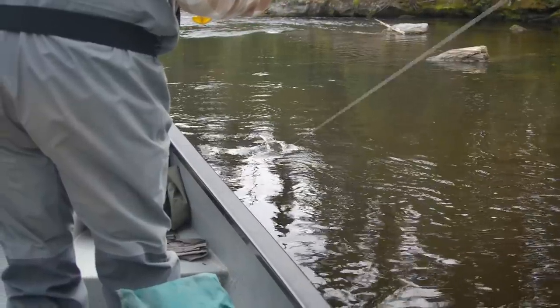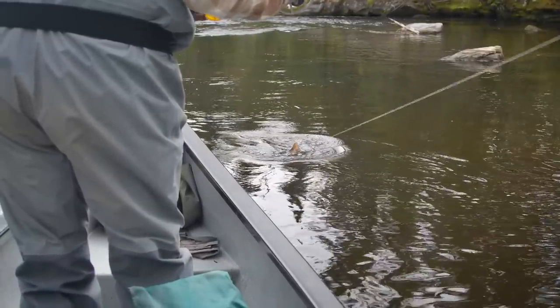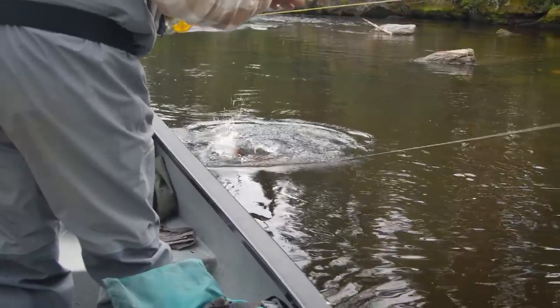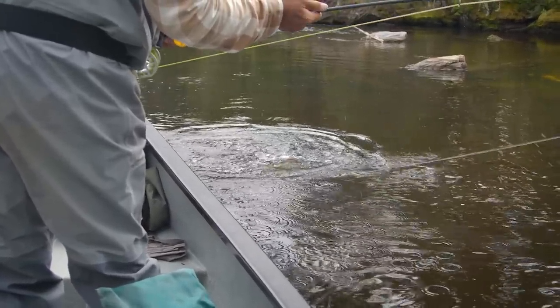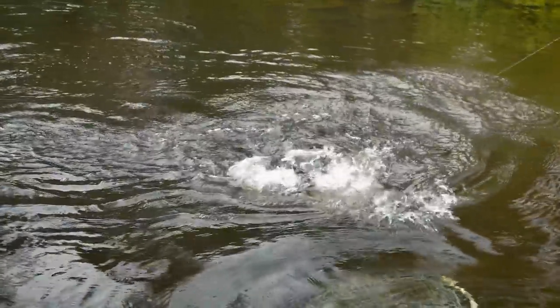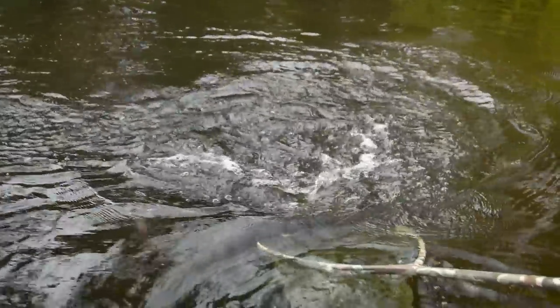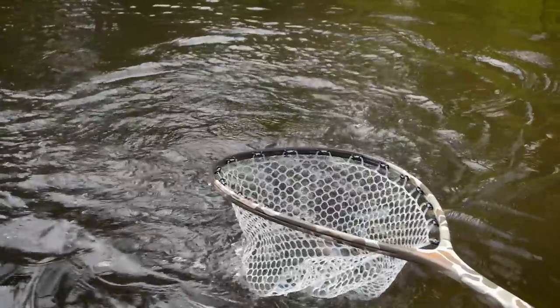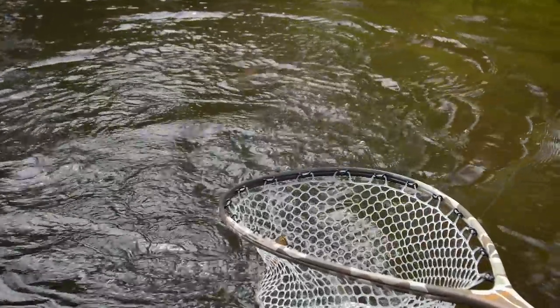This one caught me totally off guard. I was literally gonna strip in to make my next cast, and he must have come right out of the seam and decided he didn't want me to do that. It's a little hard landing upstream here, but I'm gonna try to get the head to you there. Nice, right in. Beautiful, Ethan. Wow. Way to go. Wow.